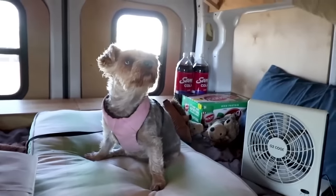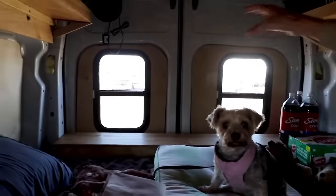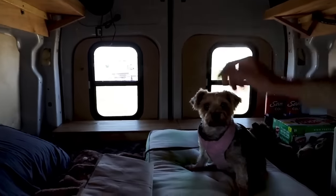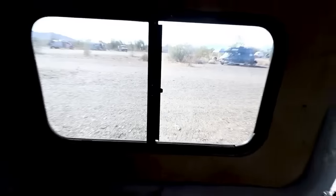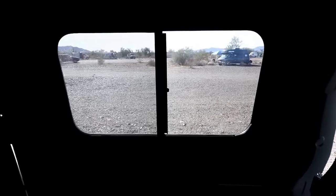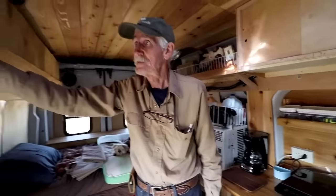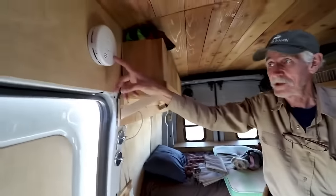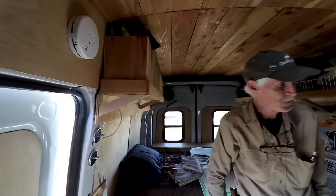And the windows, I bought it without windows. Those are R-Pod windows back there. And this I got out of a salvage company in Washington State. They tear old trailers down and salvage all the stuff out of it.